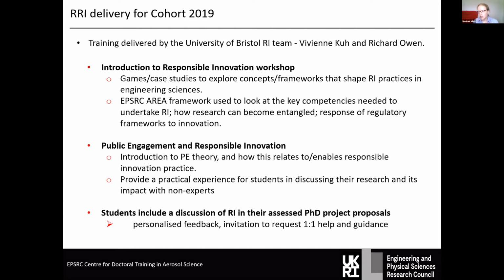We gave them a set of questions to consider, and these sections that the students wrote were reviewed by the responsible innovation team. Each student was provided with some personalised feedback and was invited to request one-to-one help and guidance at any stage throughout their PhD. So obviously some of our students will remain in Bristol, but others will go to our partner institutions, but they can still access help from the responsible innovation team at any time.